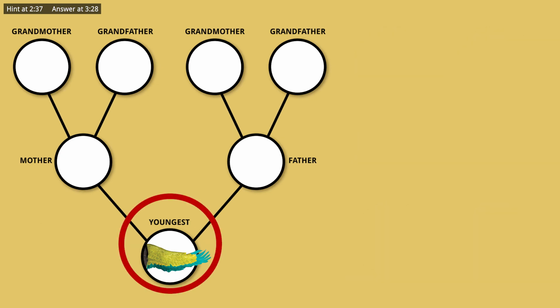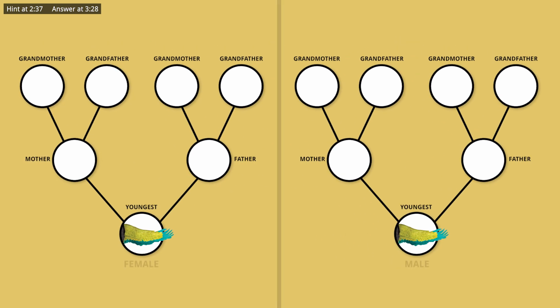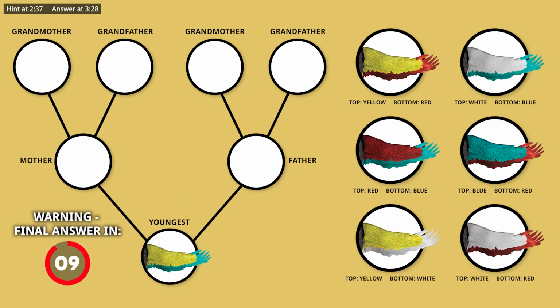Let's try starting with the youngest bird and working our way up. Since we don't know if the youngest bird is male or female, we will need to make 2 charts and check all the possibilities. We know that the eagles get the top wing feather color from the parent of the same sex, and the bottom wing feather color from the parent of the opposite sex. So, if we look at the chart where we assume the youngest is male, that means the yellow top feathers came from his father, and the blue bottom feathers came from his mother. Look at all the possible wing variations that have yellow on top and see who the father might be. Can you use this first step to fill in the family tree? The answer will be given in 10 seconds.